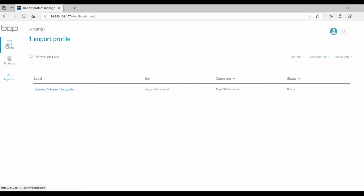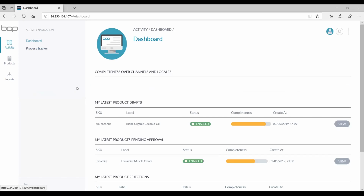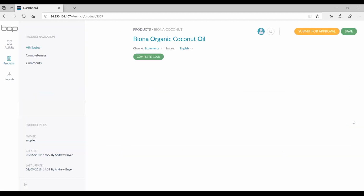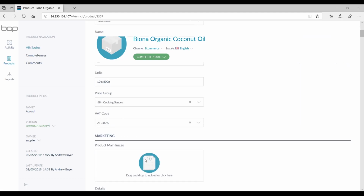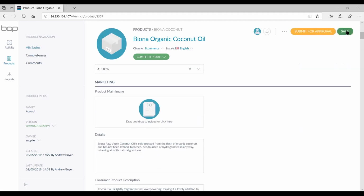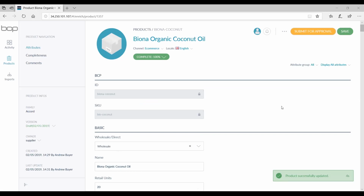The alternative is to edit the data manually. So if I go back to the activity dashboard and then I go in and view one of my draft products, we've got Biona organic coconut oil here. What you can do is make any changes that you like to any of the attributes that you see here, and then you can just hit the save button up in the top right to save that file and carry on working on it. We'll come back to it later.